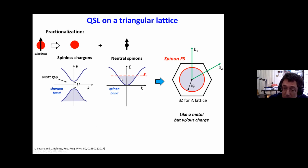And they have a Fermi energy, and they also have a Fermi surface, which you see here on the right. This red circle is the Fermi surface. It's sitting inside of this hexagon, which is the Brillouin zone for the triangular lattice. And these green arrows are the reciprocal lattice vectors of the triangular lattice. And so this should remind you of a free electron gas. It should remind you of a free metal on a triangular lattice. In fact, it is just like that, except it's a special kind of metal because there's no charge. So it's this really weird thing. It's this neutral metal that is living inside of an insulator. So it's a very strange object.